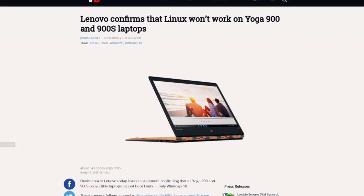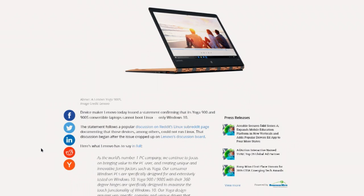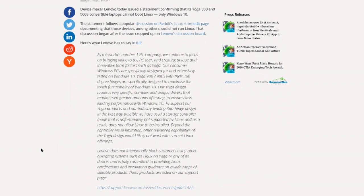So Lenovo really stepped in it this week. Between a botched response to a support ticket where they said an agreement with Microsoft had to lock down their devices, to upstream vendors not properly supporting Linux, we have ourselves what I officially call a full-fledged shit show. And Lenovo has confirmed that Linux will not work on the Yoga 900 and 900S laptops. That's the one with the 360 hinge or something. I don't actually think it looks that good.